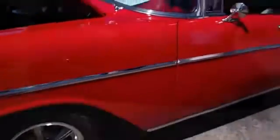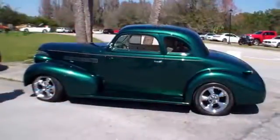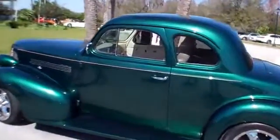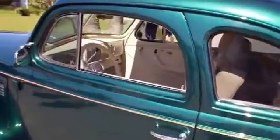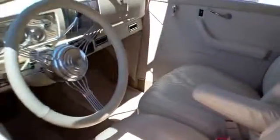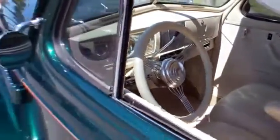The thing is, though, you've got to have a picture. This thing's nice. Nice Chevy. I love the color.